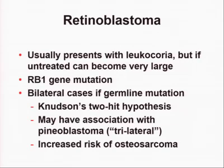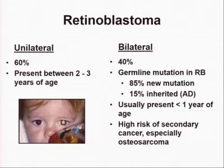We call these pineoblastomas. And if you have bilateral retinoblastoma plus a pineoblastoma, you're trilateral. So we always go looking for that with an MRI of the brain. And then again, as we mentioned before, these patients with germline RB1 gene mutations may be at increased risk for osteosarcomas.